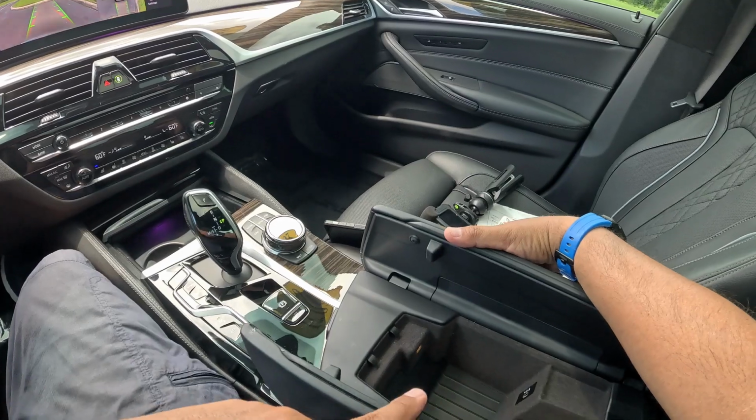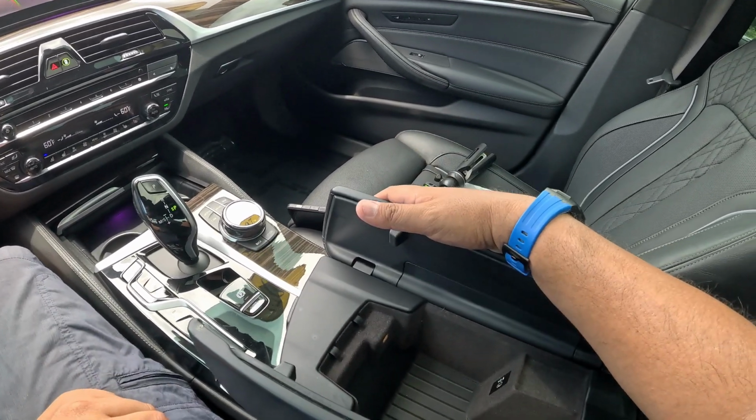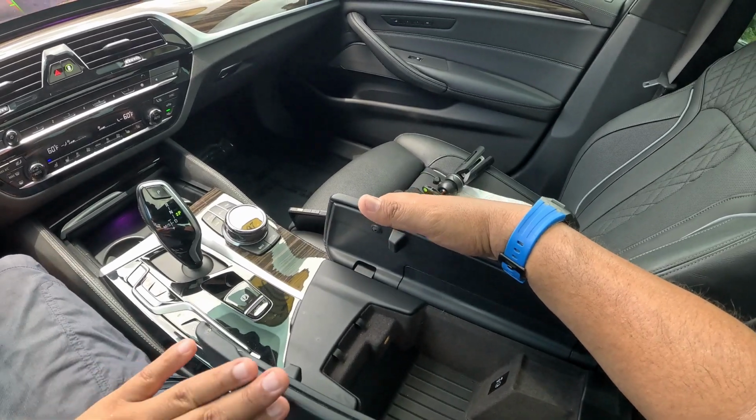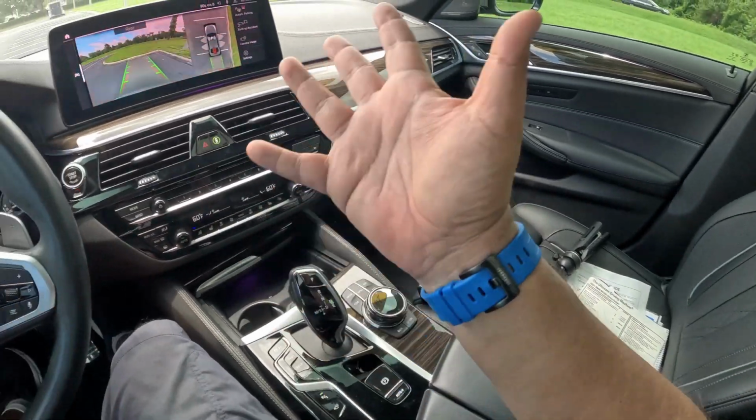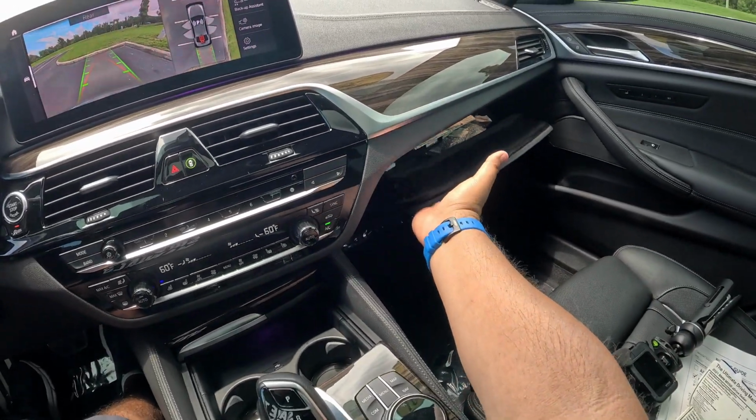Center console, this opens up really nice. We can see it kind of swings out. We got a USB port, a little more room there, not a ton of room, but your wallet, your phone should fit here pretty easily. But really nice interior. Now over here, we do have the glove box. As you can see, pretty good size glove box.